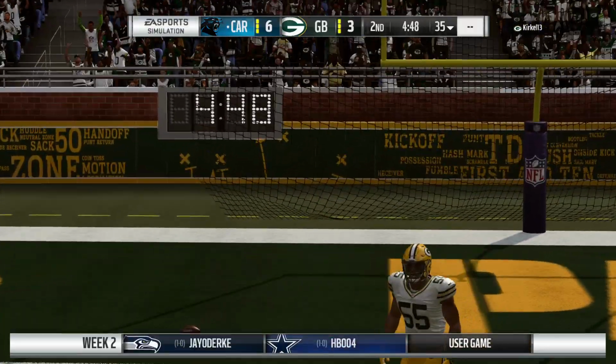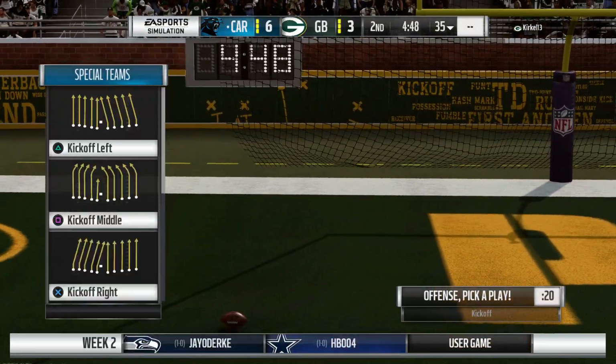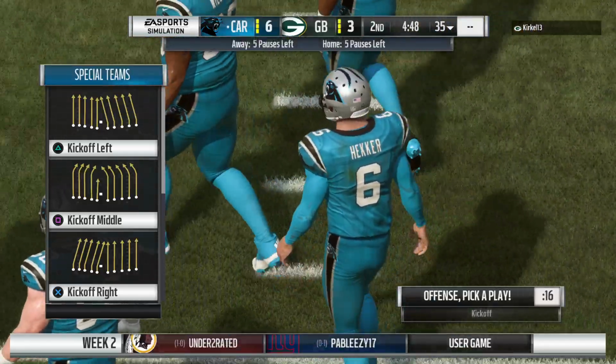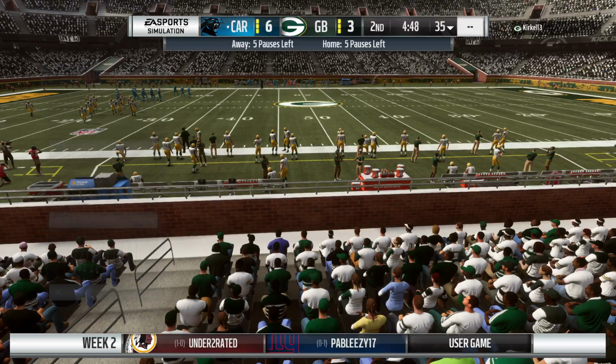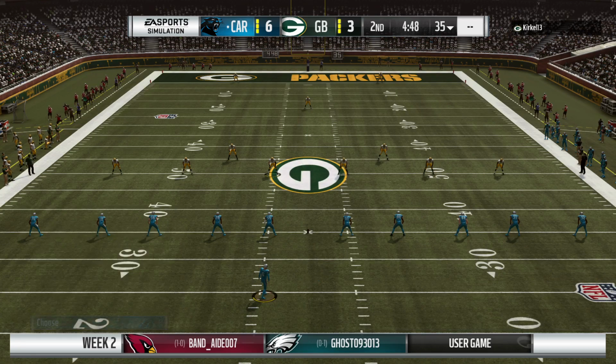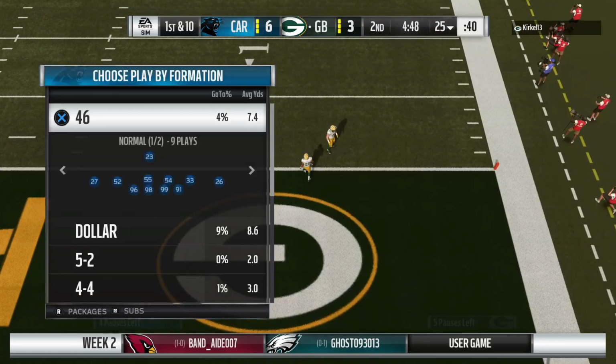And this is no good. He missed it. Not a good start here in the kicking department as this remains a 6-3 score. Set now to kick this one away, and off it goes.